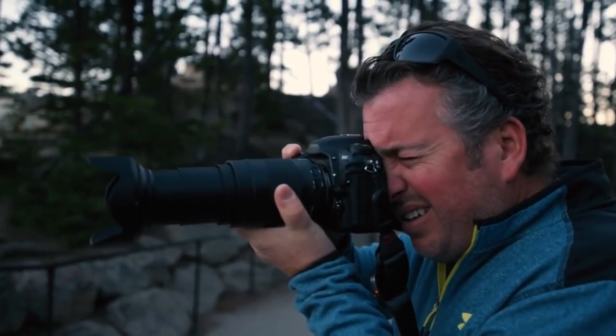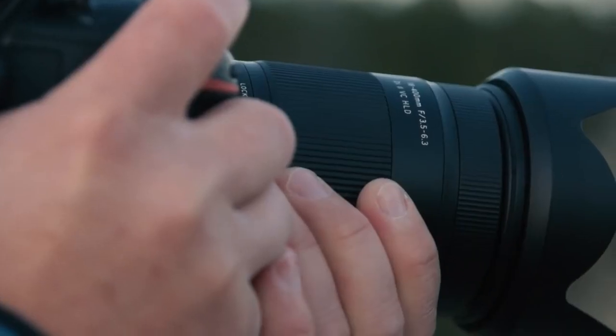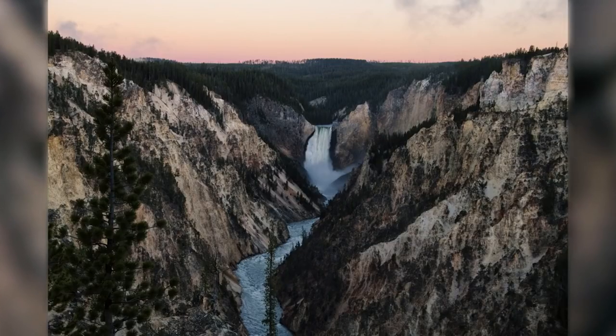VC is Tamron's vibration compensation. It's an image stabilizer within the lens. It allows me to effectively handhold while capturing images at slower shutter speeds.